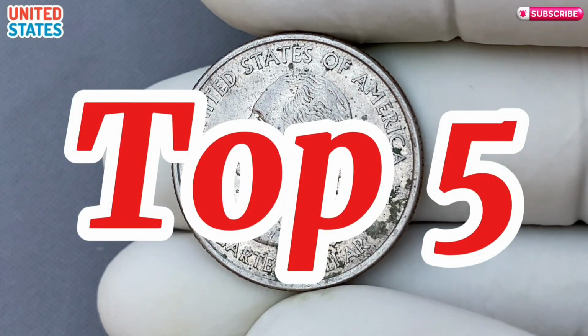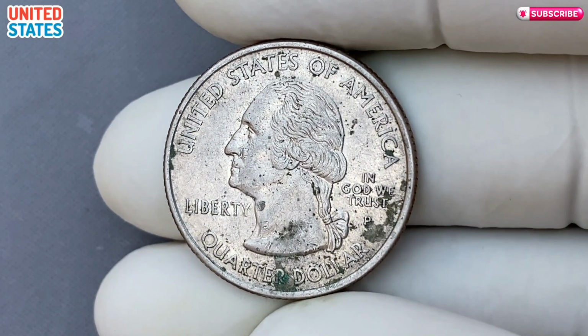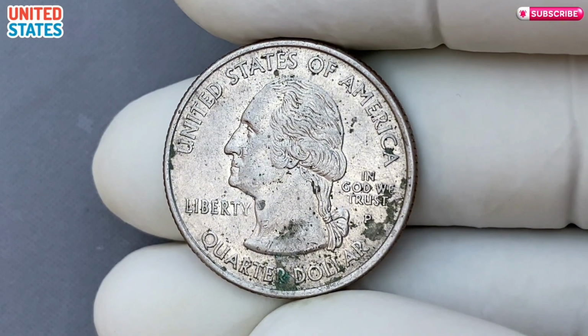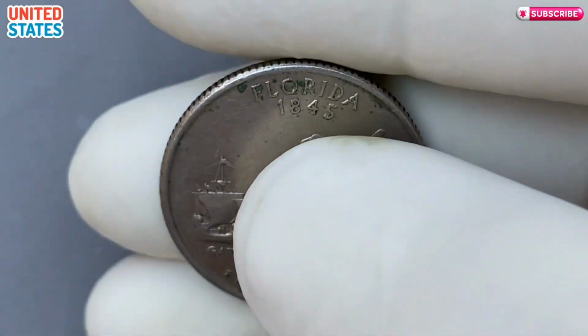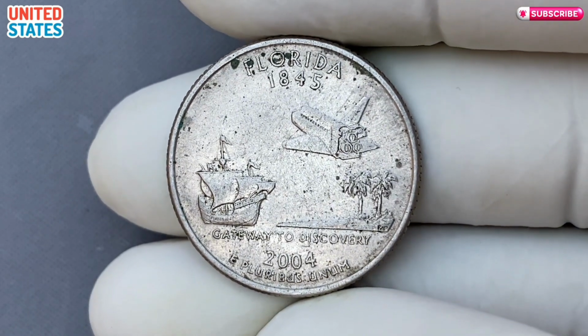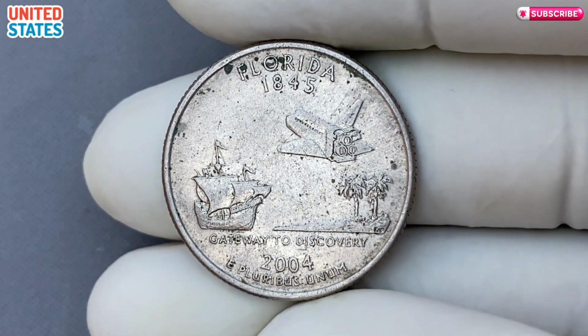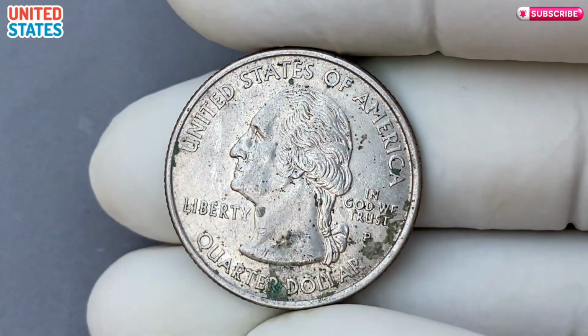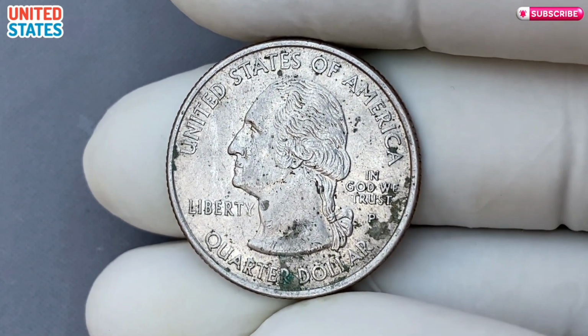Top 5, we're diving into one of the most fascinating coins in the history of the U.S. Mint, the 2004 Florida quarter. Now, we all know that quarters are a common sight in our pocket change, but did you know that certain quarters can actually be worth far more than just 25 cents? In fact, the Florida 2004 quarter could be hiding in plain sight, and if you're lucky enough to find one in the right condition, it might just be worth a lot more than you ever expected.